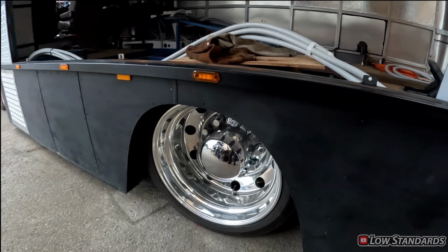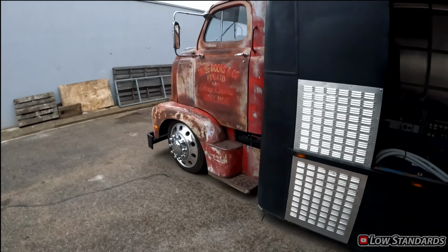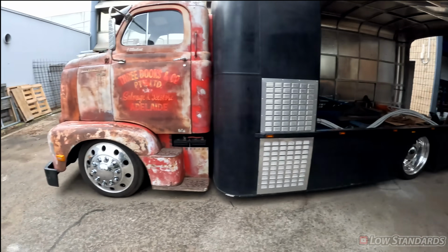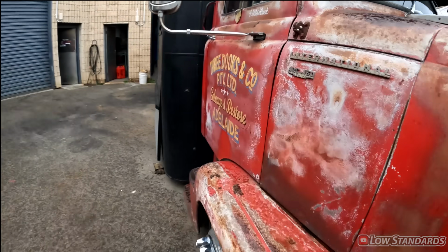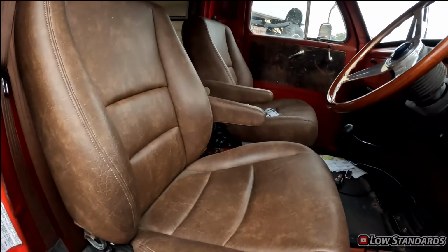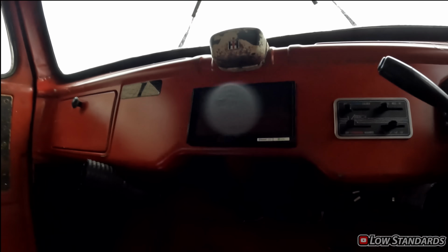Runs 22 inch alcohol wheels. The whole truck's fully legal. It literally sits at like 100 mil, 102 mil static. There's no airbags or any of that, those silly things in here. In the truck itself, Odyssey seats. Yeah, we've put the misters in it because it runs vintage air. Air conditioning and heating and stereo.